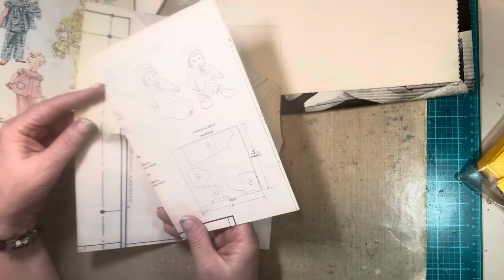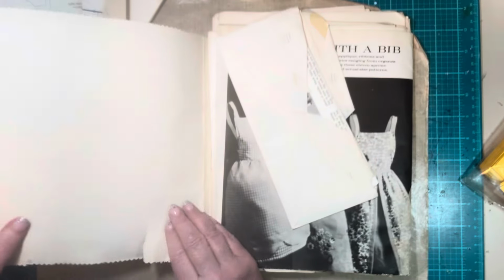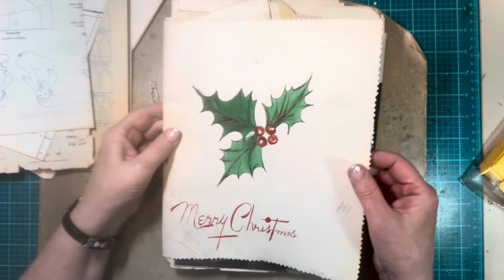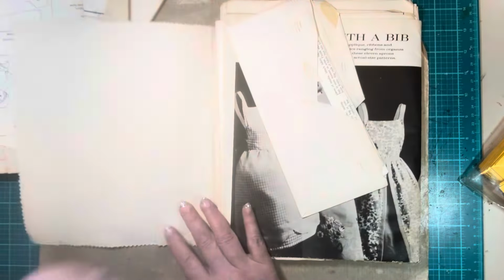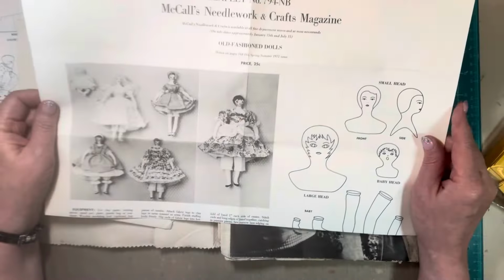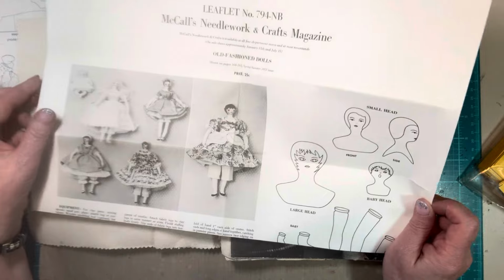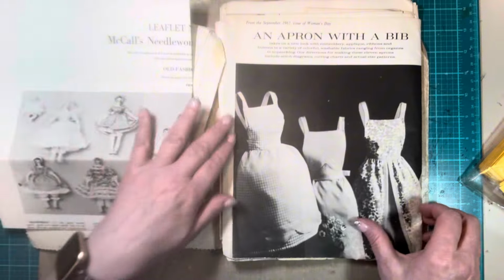More baby doll clothes patterns. Somebody did that artwork. This is a folder made out of watercolor paper or something like that, just cut with pinking shears and decorated. This is making a doll with the china heads and hands and feet. It's a nice sturdy paper. That would be good in a large journal.